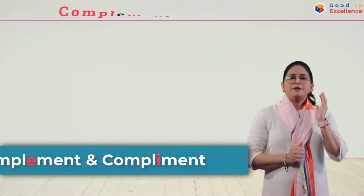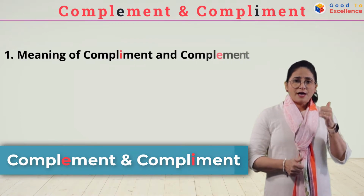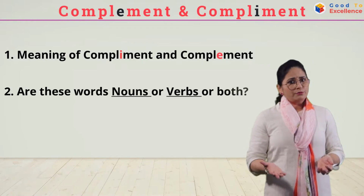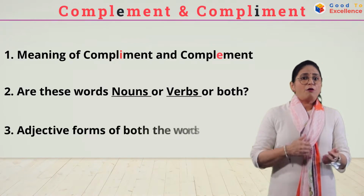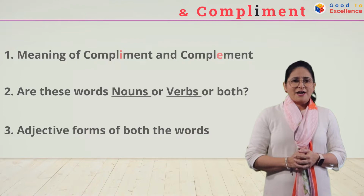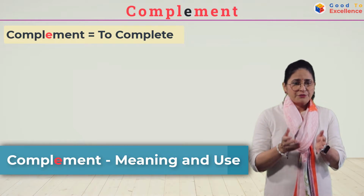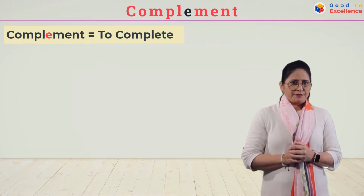Now, what will we learn today? Meaning of complement with I and complement with E. Are these words nouns or verbs or both? Adjective forms of both the words? Now let's start with complement with an E. That means to complete. We will see some meanings of complement.